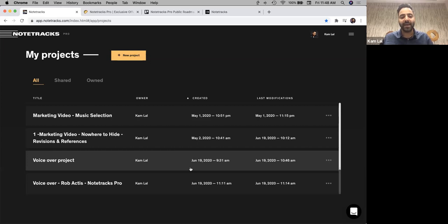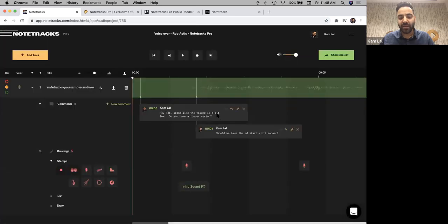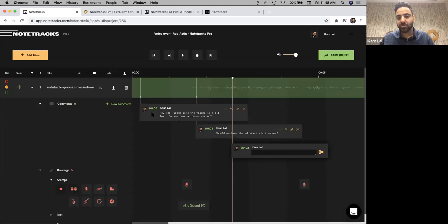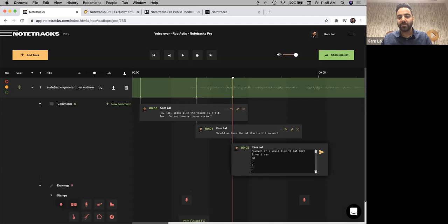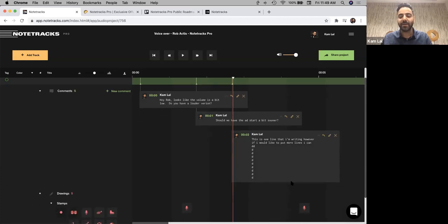One thing I didn't show is that when you write a comment, the general case is that you're writing one line. This is one line that I'm writing. However, if I would like to put more lines, I can, with Shift Return. These small hints allow you to do multiple lines, so you could have a gigantic paragraph underneath if I were to copy some text.